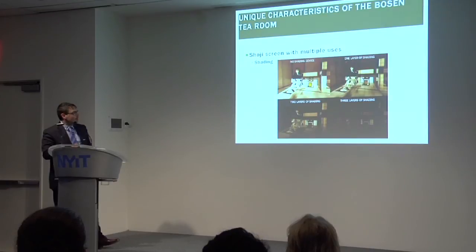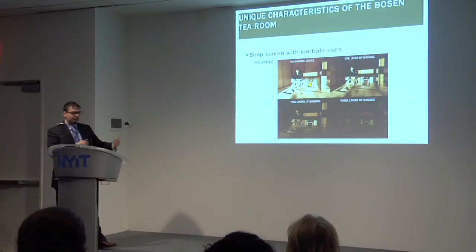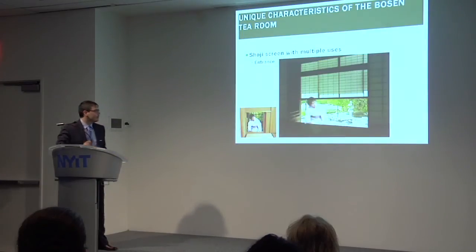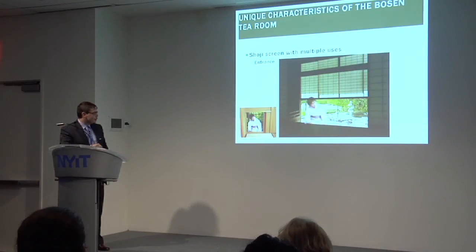This one here is a view of the TMS under different elements. In this case, no shading, 1 layer of shading, 2 layers. You can see how the space will change and become darker by simply adding more layers here. The idea of the entrance is that the person has to always lean over or go on your knees before you get into the space. So whether it's a very small space here or a very long space, the idea is the same.